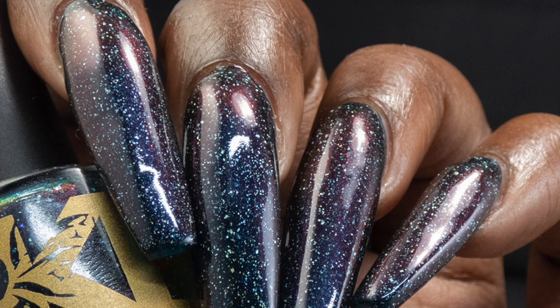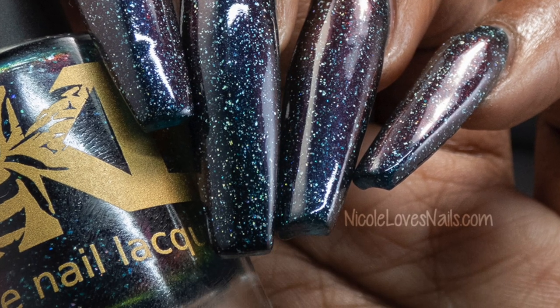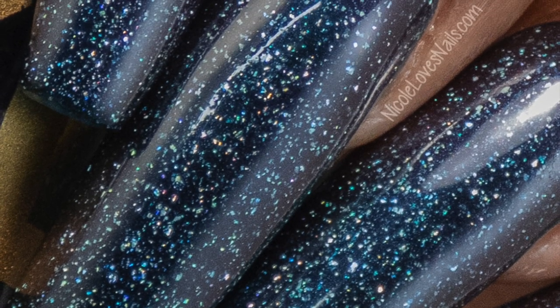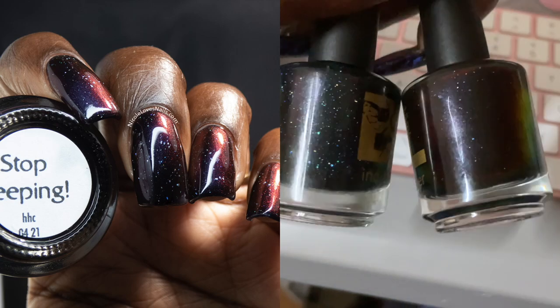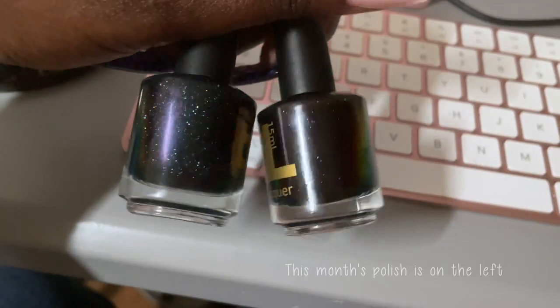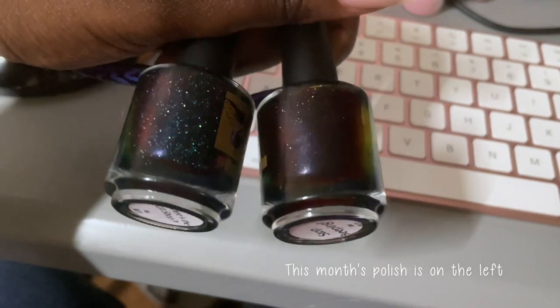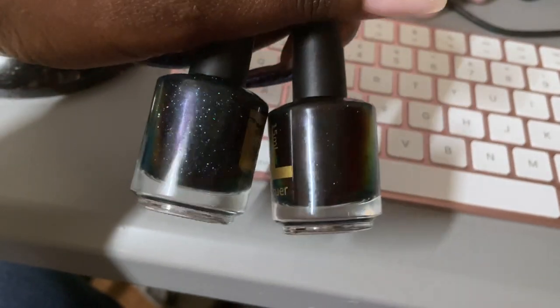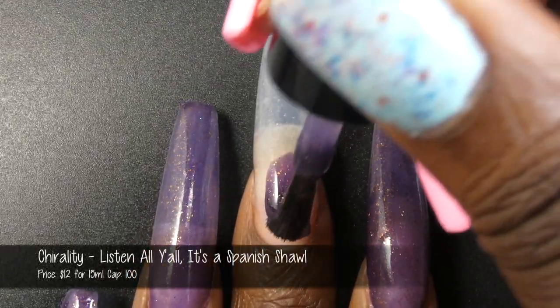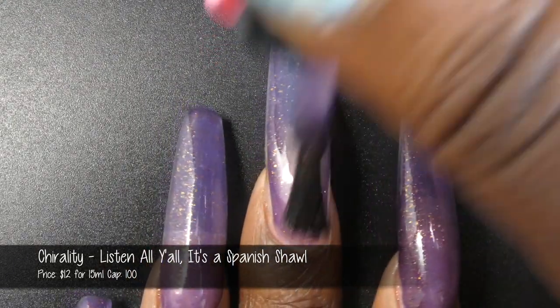This polish is extremely pigmented, so I would highly recommend wearing a base coat to prevent staining. I did not personally experience any staining. And here is a super quick side-by-side comparison of this month's polish compared to April's polish, Stop Beeping. I will have a swatch photo comparison over on my blog post. They are not dupes.